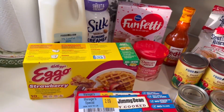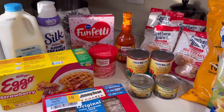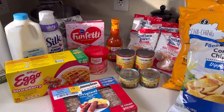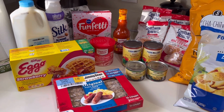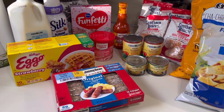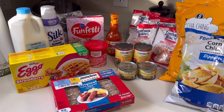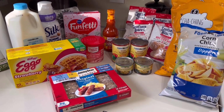All right, so here is our Food Lion haul. Not very big, but this is a Super Bowl, teenagers in the house, anniversary celebration, Valentine's Day. So that's what we have to take into consideration on this grocery haul. It looks like a lot of junk, but there are special occasions that we are celebrating.